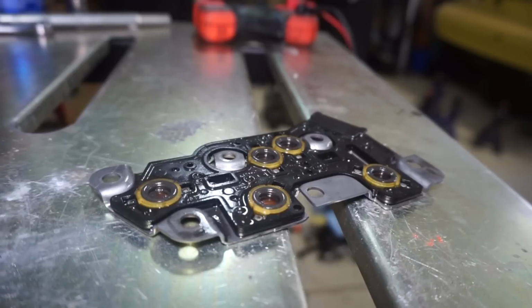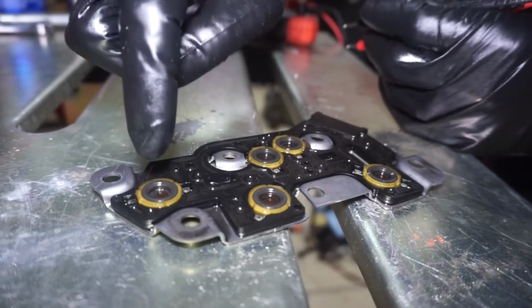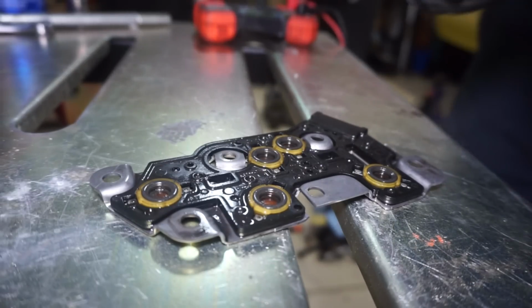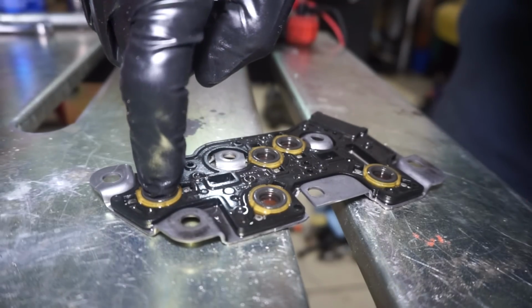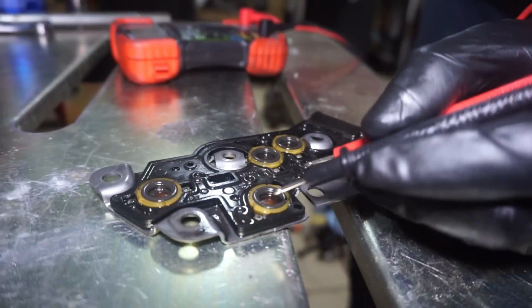Let's do some work. So what I have here is the membrane switch. This was on the bottom of the valve body, and basically this is just a bunch of electric switches that, when the fluid pressure pushes on it, after you adjust the shifter lever and the manual valve, activates the switches for the computer, which control the solenoids.